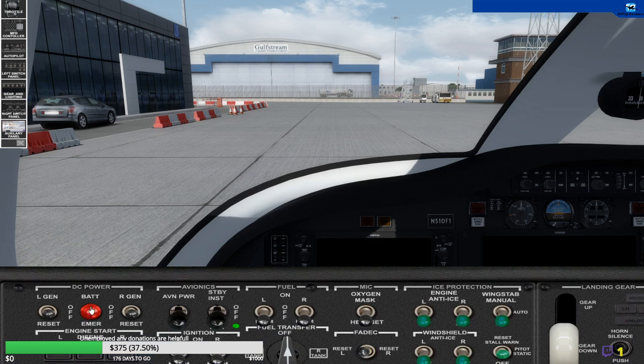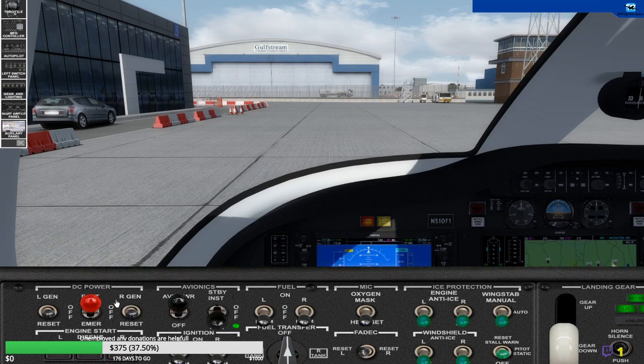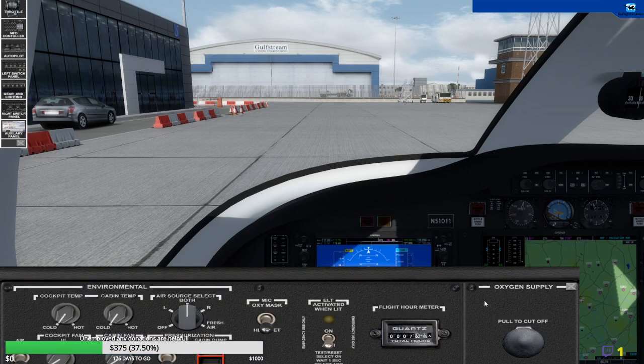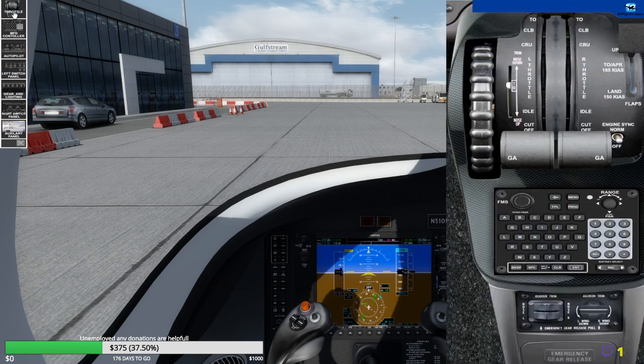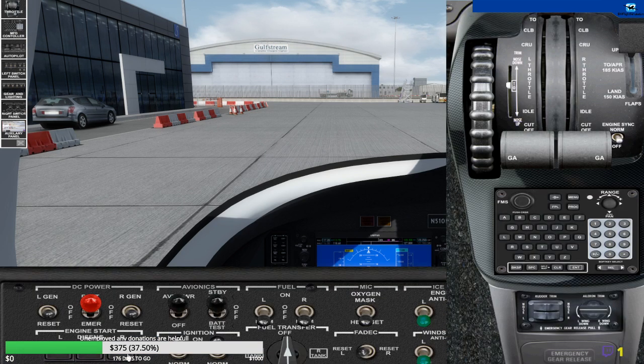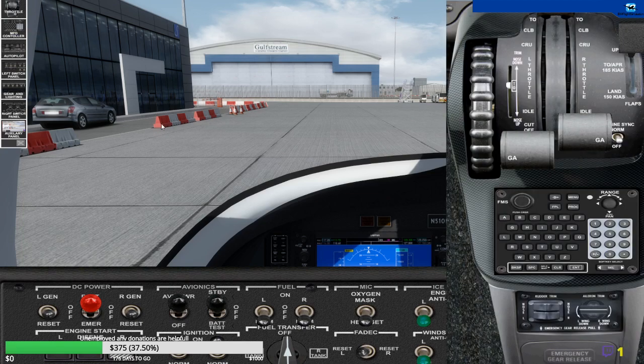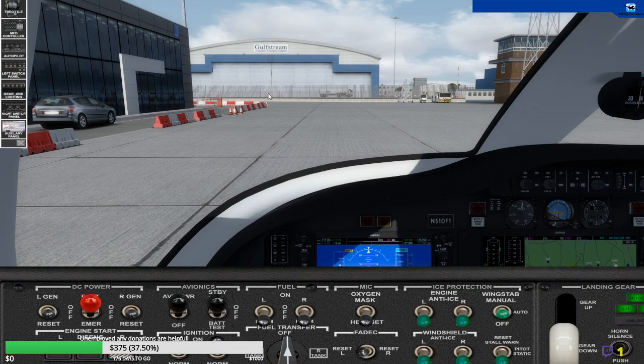All right, let's go ahead and get some power on the plane. Anti-skid on. There we go. Engine spinning, fuel's coming on. Okay, we got the right engine on, right generator can go on. We can go ahead and start the left.